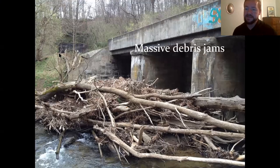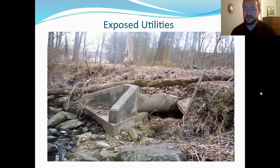Also, massive debris dams. These are not quite as common, but you can kind of see a theme here. A lot of the stuff we're talking about tonight is dealing with the remains of major storm events and the damages that they can cause in the waterways. The next one is exposed utilities. This goes hand in hand with that increased erosion and stream bank loss that I've been talking about. You can see here that this culvert has been exposed, it's been eroded behind it, and that's something that's going to need to be addressed.